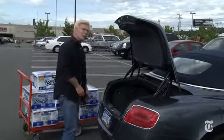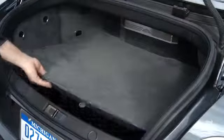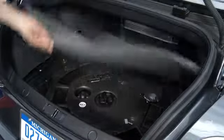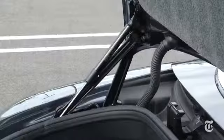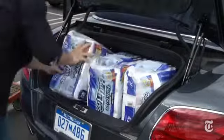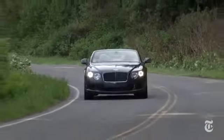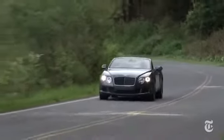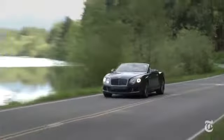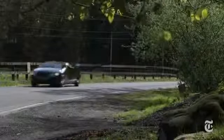Let's check out the boot, which is what the British call the trunk. The carpet back here is better than the stuff in the cabin of your Camry. There's no spare. Owners will call someone to change a tire anyways. Space-saving hinges don't help much. Three bags? That's a pretty low score. But who cares? Like the EPA fuel economy rating of 12 miles per gallon city, 20 highway on premium, this is no concern for those plunking down $250,000 for a ragtop.